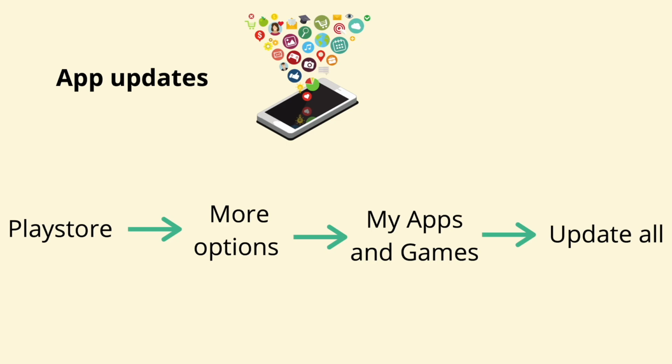Alright, so what about app updates? So these are the things for your specific apps that you might use, and developers have come across with some improvements or they want to fix something, so you want to do the updates for those apps as well.